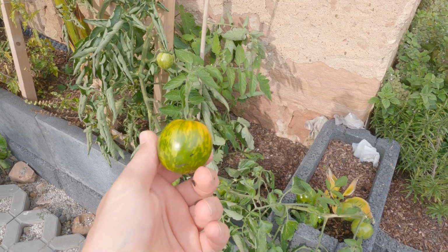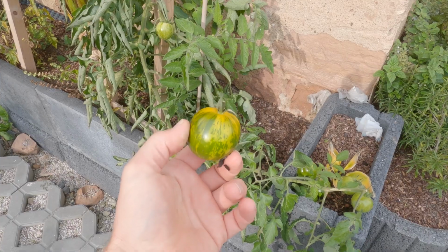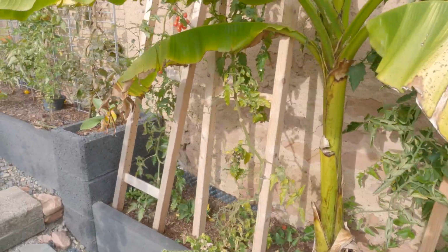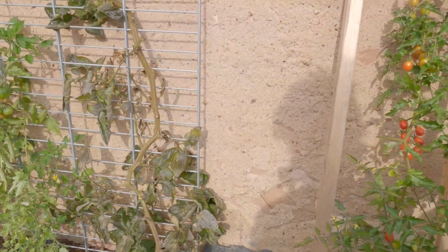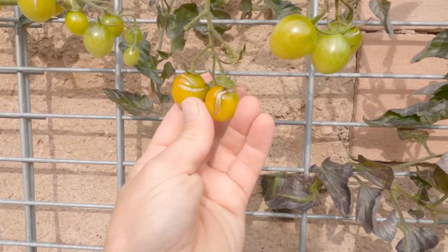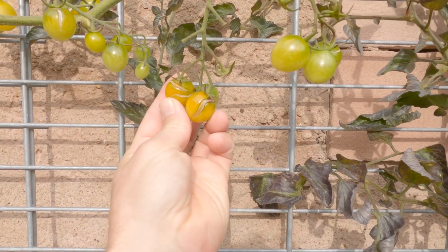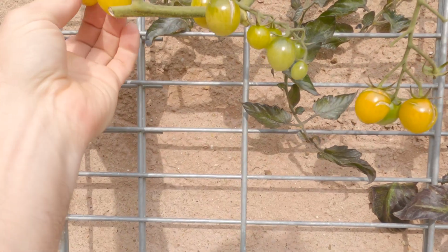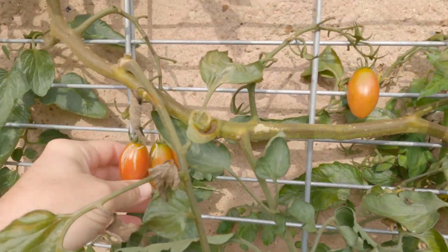Oh, that one just fell off by itself, but this is like a ripe tomato. It doesn't look ripe, but it is. We've got lots of cherry tomatoes that we probably need to come out here and harvest. You can see here, it has been raining lots here in the past month and a half, so lots of the fruit has basically been overwatered, so all this stuff is kind of exploding.